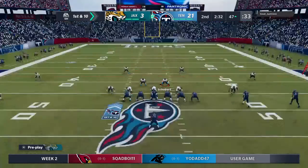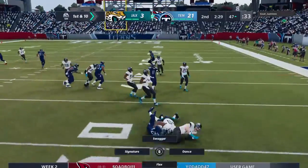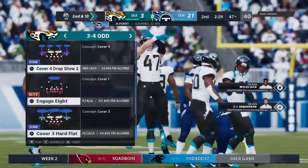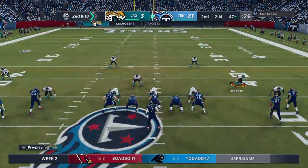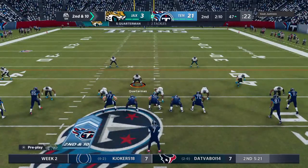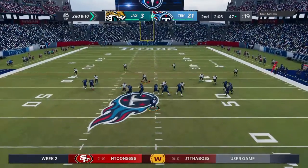And trying to avoid pass interference is so difficult. You're trying to slow down these skilled receivers, and somehow, some way, they make plays on the football, and sometimes you're there too soon. The tackle made by the linebacker, Joe Schobert. They don't need to run another play here before the 2-minute warning. Let's see if they do it anyway.